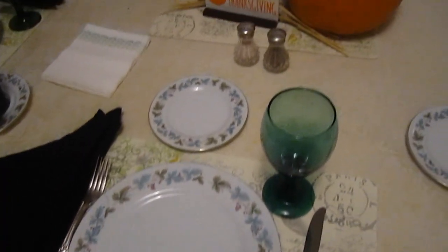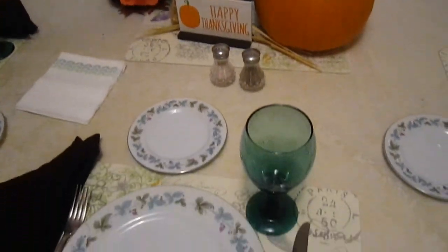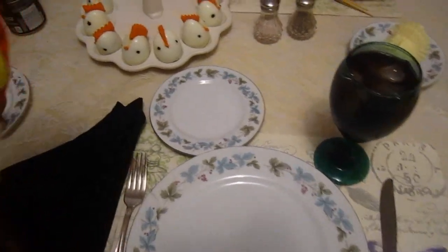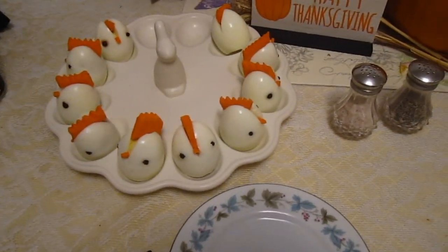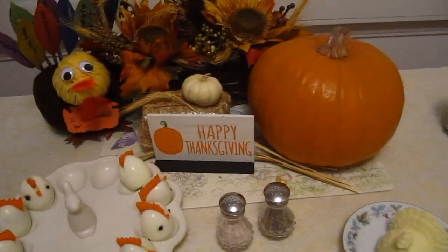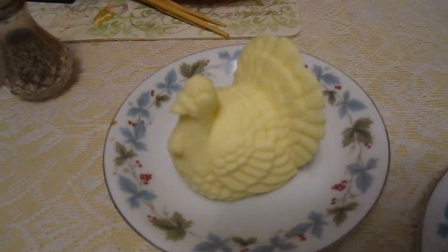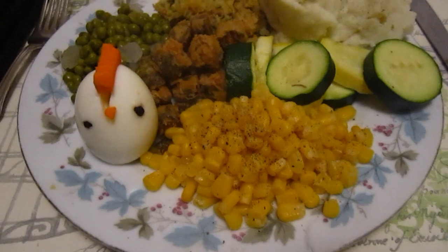Here's the table setting, guys. We got that ready to go. It's almost time to eat. Here's the setting. There's the little chicks slash turkeys, whatever you want to call them. Here's our centerpiece kind of thing. And then we've got our little turkey right there. I almost feel bad eating him. So yeah, we're gonna eat soon.